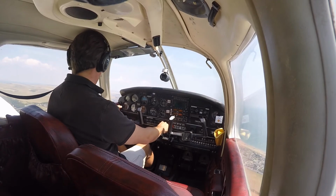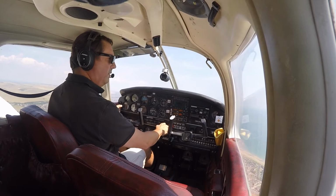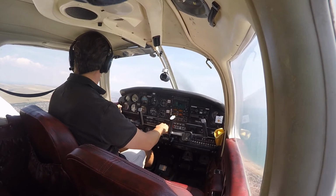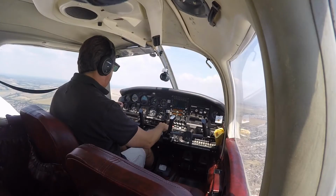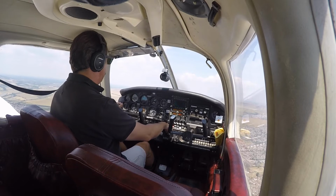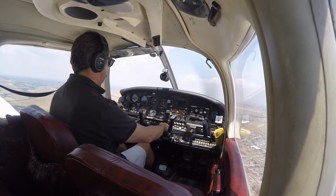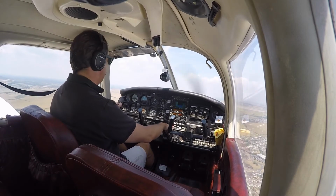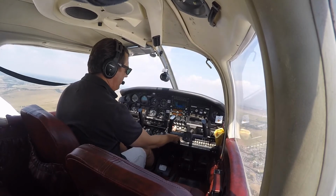Shoreham, Golf Hotel Juliet Sierra Sierra, approaching north of Worthing Pier for rejoin. Golf Uniform Zulu, runway 20, clear to land. The wind 200 degrees, 10 knots. Student Golf November Yankee, downwind touch and go. Report final, number one. Golf Kilo Lima, Kilo 1, ready for departure.